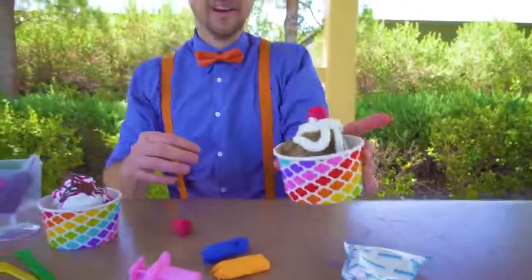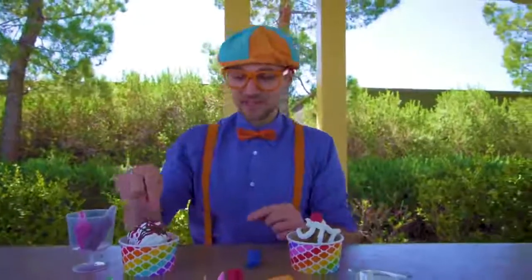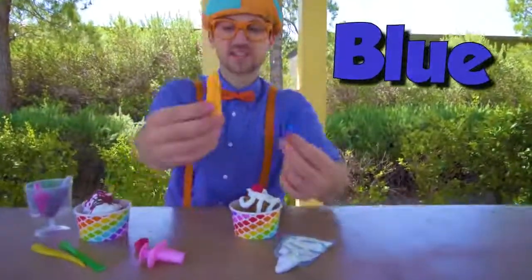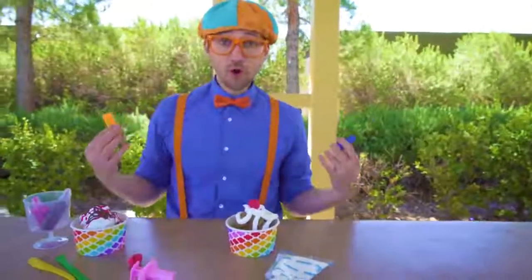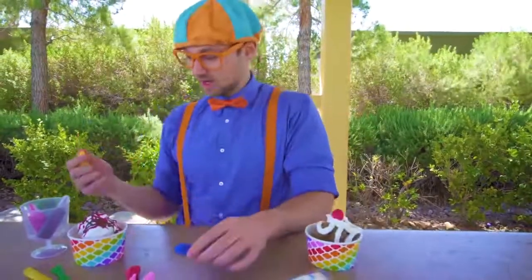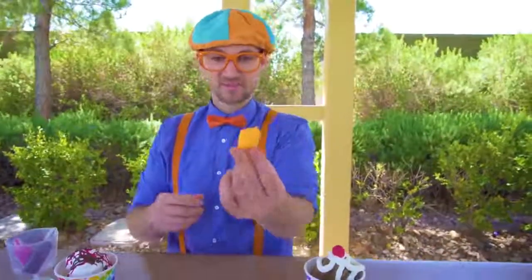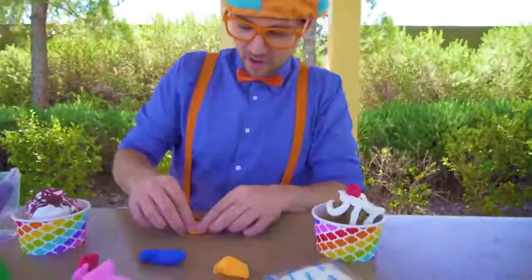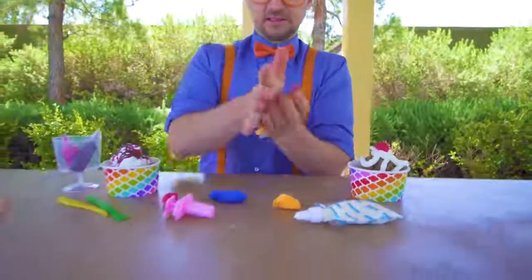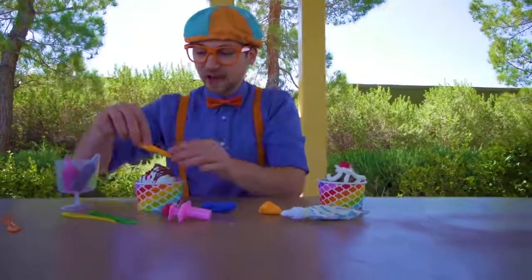Yum! That looks tasty. But like I said, be sure not to eat it. And this one looks like we have some blue and some orange. Blue and orange, my two favorite colors. Let's make some gummy worms. All right, let's take half of this, orange, roll it out. Okay, ooh, look at that. An orange gummy worm. Put it right on top right here.